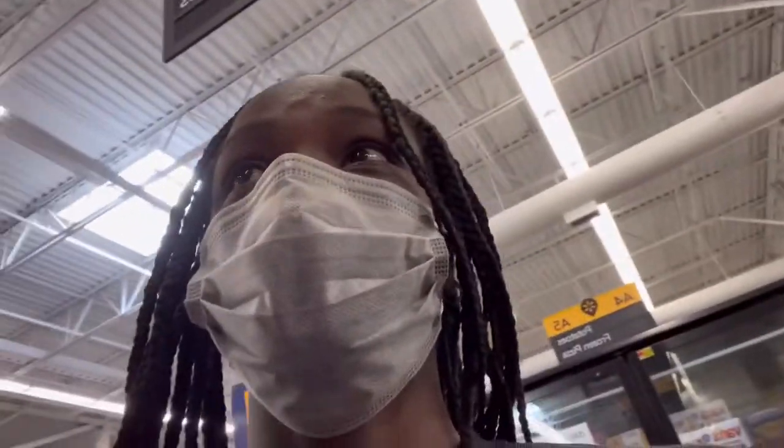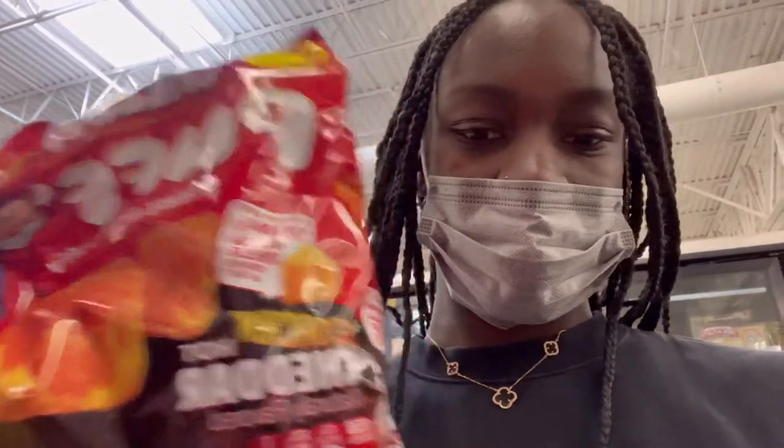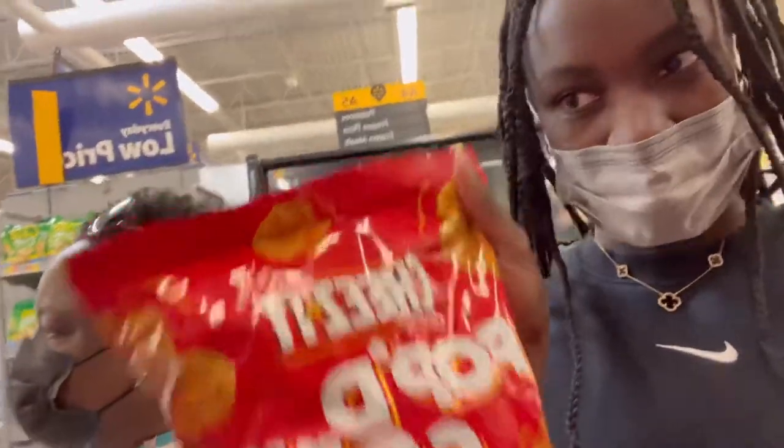So Cheez-Its decided to make some new stuff. They have these puffs. These are really hot, as you can see. Scorching hot cheddar. They also have popcorn. Do you want to try the popcorn? Mm. We're going to try the popcorn.